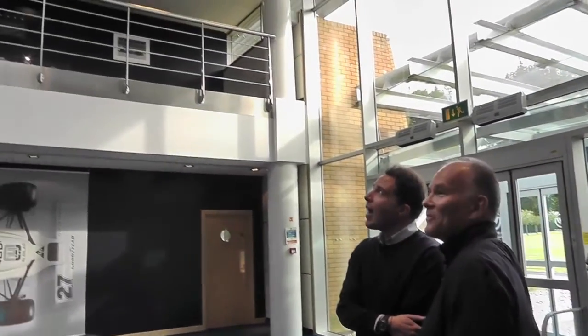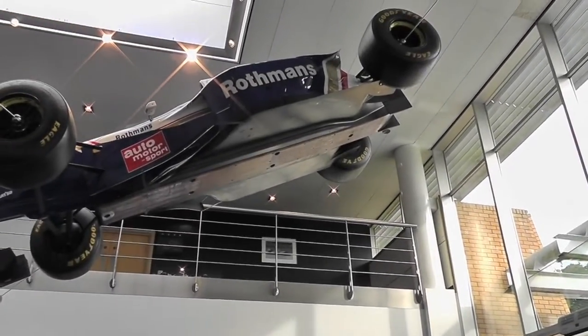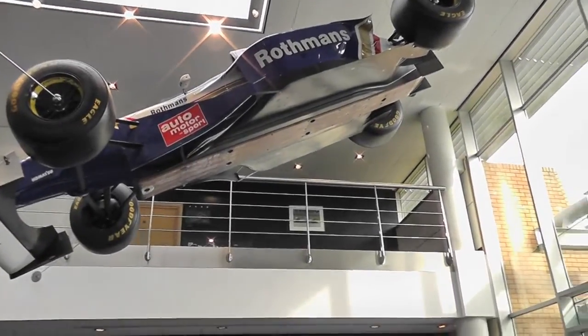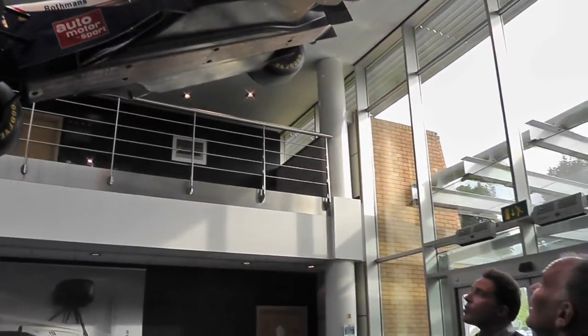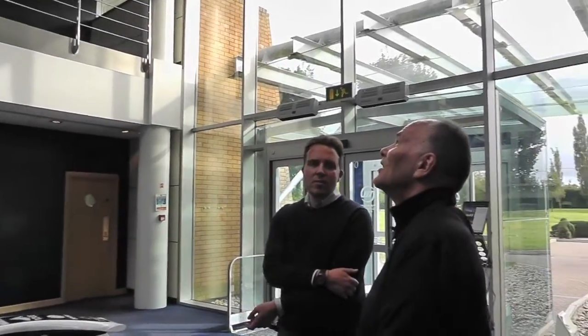Now, I was just saying that was a Villeneuve car, but I'm wrong. Well, as we've chosen to represent it, it is a Villeneuve car, number 3 from 1997. We chose, when we moved into this facility, to reserve the suspended slot in reception to represent the Williams that last won the World Championship. But the prime FW19, the one with all the history from that year, we'll see later in the collection hall.